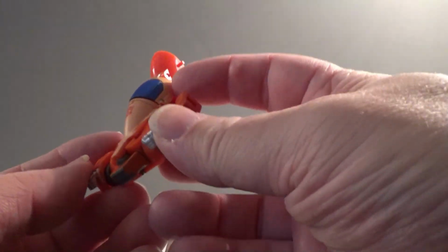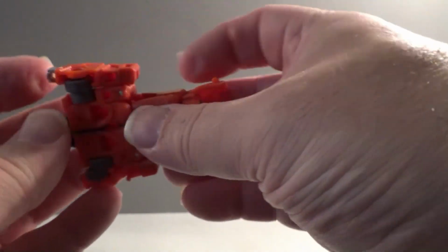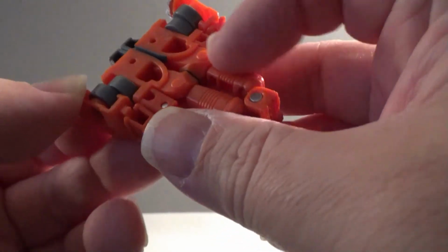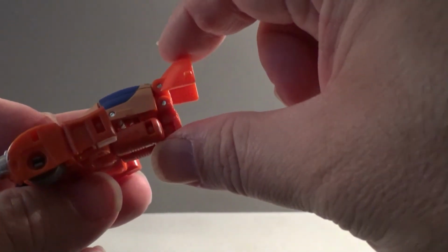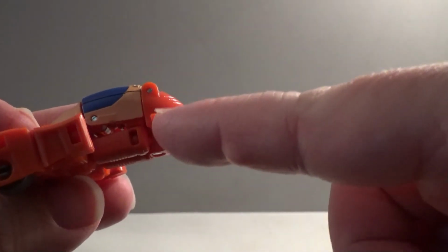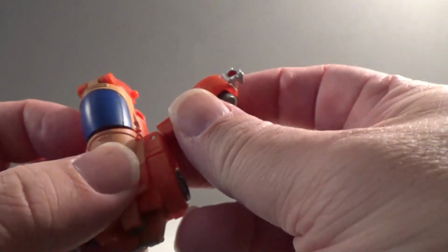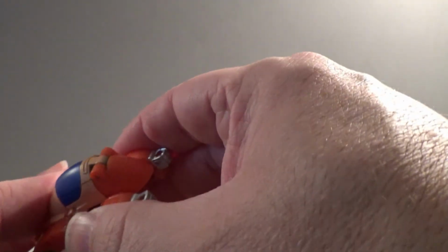Fold his arms to the front so that way they're not in the way. Make sure his arms are totally straight. As you can see, there's a post at the back of his elbow, and that should fit in there. Come back here to the rear of the car and fold this section down. You'll see there's a post protruding from each side, and then there's a little hole here on his arms. That's where they line up. So line them up and get them in.